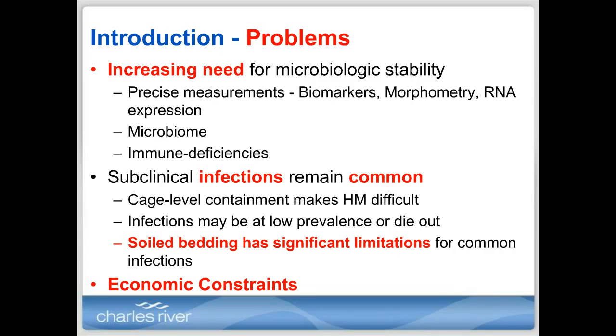Individually ventilated cages are used to prevent infections from going from one cage to another, and they work very well, but they're not perfect. And so it's still possible that one or a few cages on a rack could have some sort of infection or another. And that makes health monitoring, or HM, very difficult. Sometimes even infections could get into one or a couple cages and then just die out. Maybe your sentinel gets positive, and by then the infection has died out on the rest of the rack.